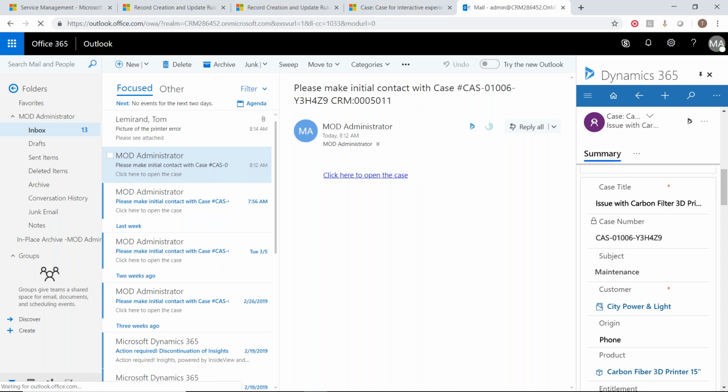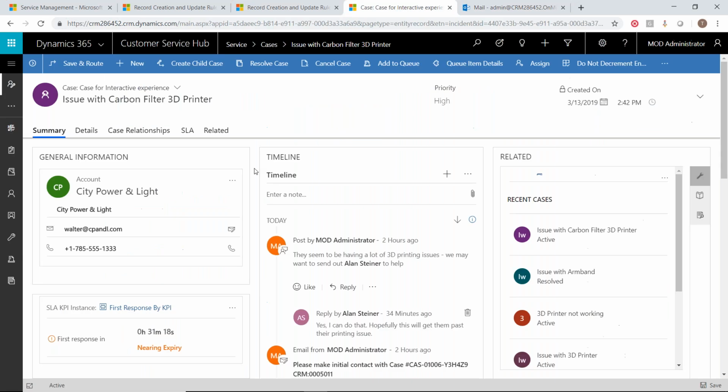And this is part of the SLA piece. Again, think about it as workflows behind the scenes, but there's specific SLAs that we can set up, and we'll dive into more of the SLAs as we keep going through the case. So I'm going to go back to my case form here because it's a little bit easier to see in the bigger screen right here.